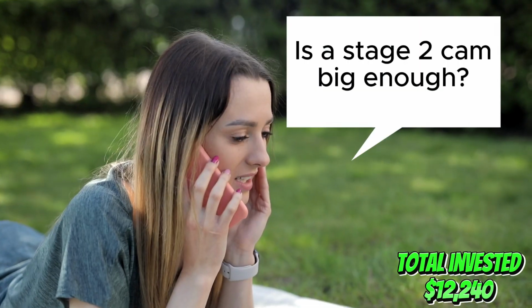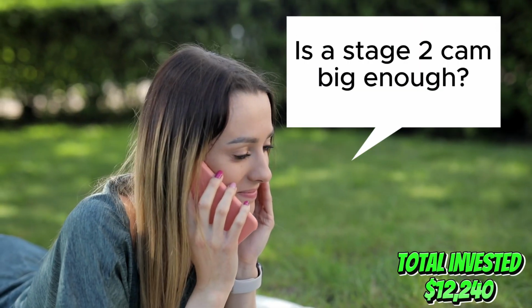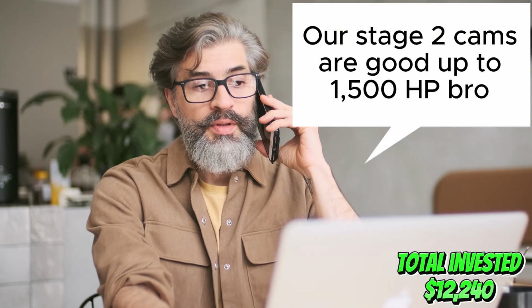And I called Brian Tooley Racing, and I said, do I need to go with the bigger cam? Is stage 2 big enough? And they said stage 2 is perfect. Stage 2 is made for up to 1,500 horsepower. If you're going to be driving around the street, you don't need a huge cam. It's perfect for your build. So I went with that.